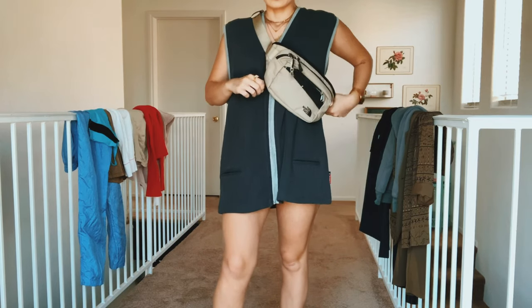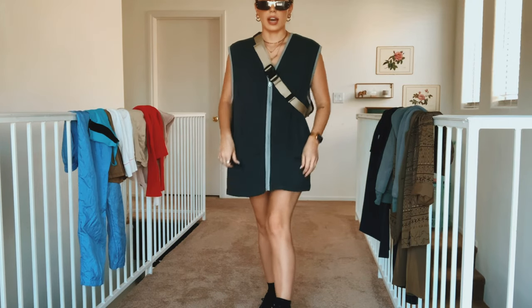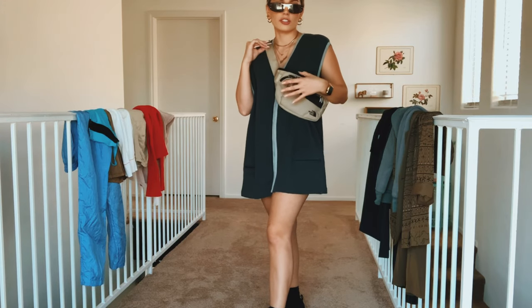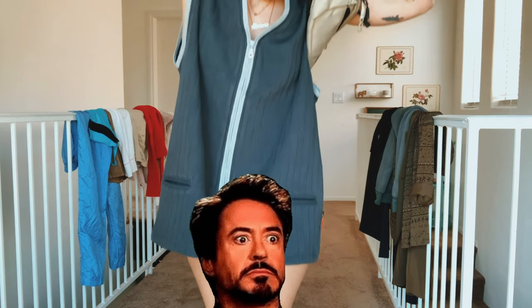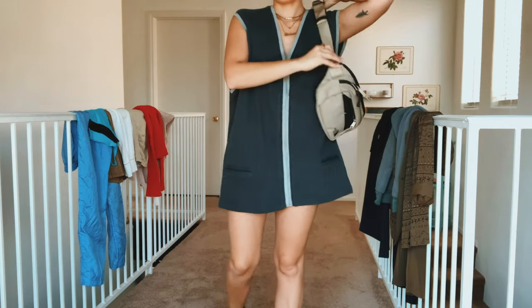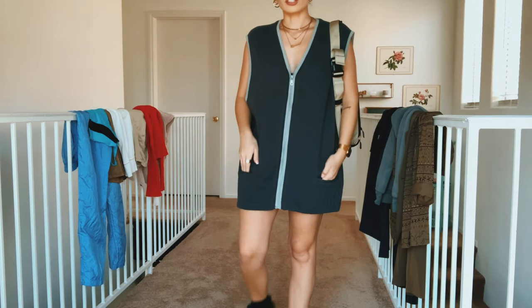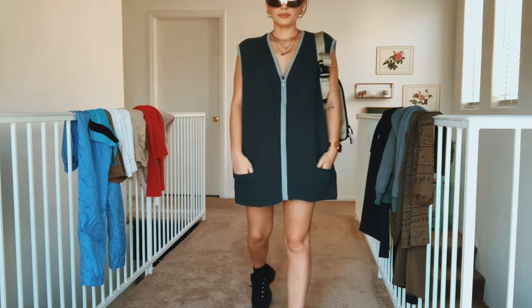You can also wear the fanny pack like this if you want, just a little different. I actually prefer to wear it more on the back than like the chest pack. It's just honestly more convenient. But I do also wear it just like this sometimes as like a purse. But yeah, just like a fun little casual outfit.